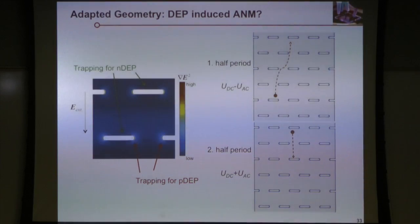The question was, can we adapt this effect or this geometry and then induce ANM with smaller particles? The idea is here, this is just a section out of a microfluidic device. We have these rectangular posts down here. The electric field is applied from top to bottom, and you again see that we create these electric field gradients around here. If you have negative DEP, we would probably trap particles where the gradient is smallest, and we would trap them where the gradient is largest under positive DEP. So the overall idea is, instead of using geometric traps, to use the DEP trap.